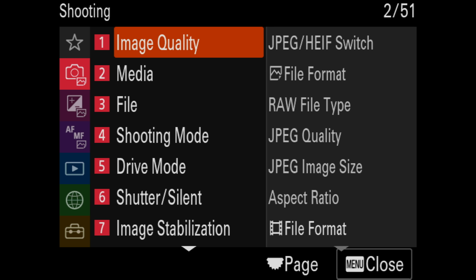The one thing that I'm quite disappointed in is that we're not seeing the new menu system that the A7S III released. That menu system is so much better. It's visual, it's very intuitive, and this old menu system just isn't as good.